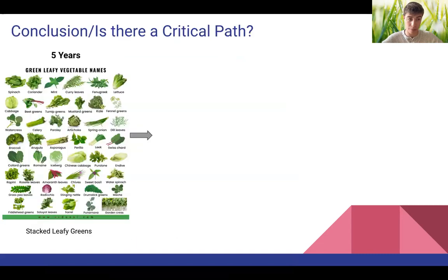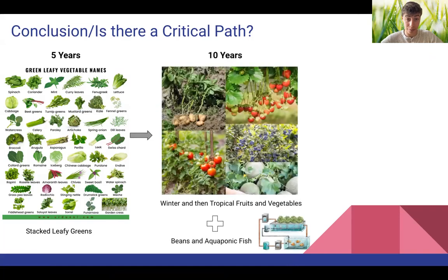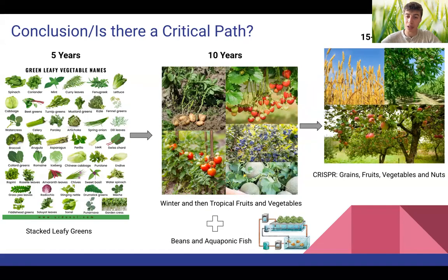Can we repurpose some? So in conclusion, and answering the question, is there a critical path? I think there certainly is. In the next 5 years, we'll really see a lot of these leafy greens being vertically farmed. And then as climate change worsens and technology improves, I think we'll see a lot of vegetables like potatoes, and things like tomatoes and strawberries will emerge and be vertically farmed. And then, unless we use CRISPR, I doubt grains and other fruits like apples and certain nuts will ever be farmed.